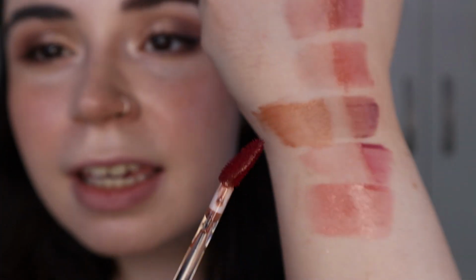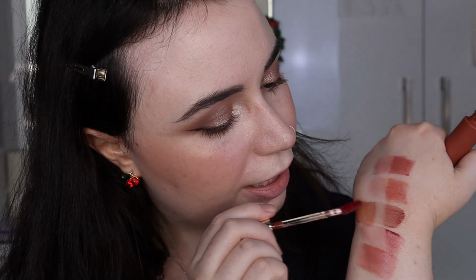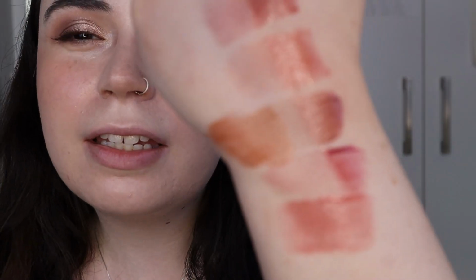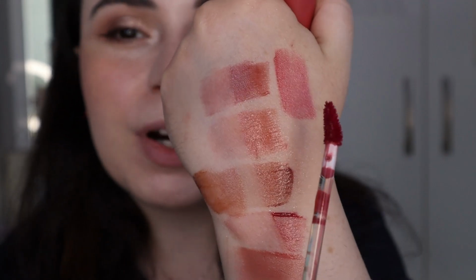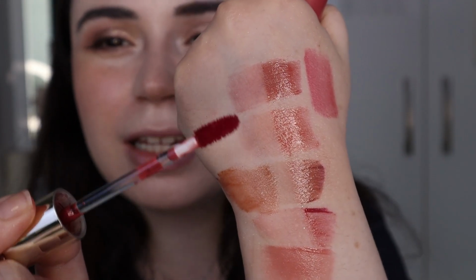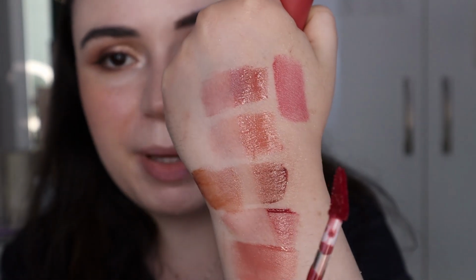Interesting. So here, Honesty from Rare Beauty is much yellower. I do like Mirage more than Honesty. Wonder, which is the mauve. What can I compare it to? Honestly, I don't think we have a mauve here, so I'll just put it here. This is the mauve from Rare Beauty, and this is Arcane and Ember. Again, not similar. This is much more pink.